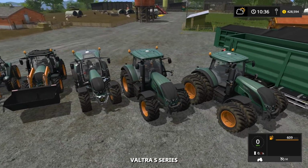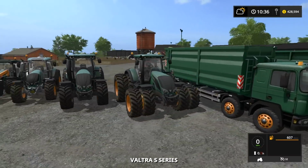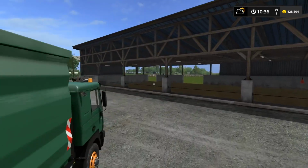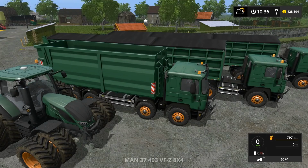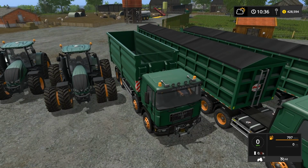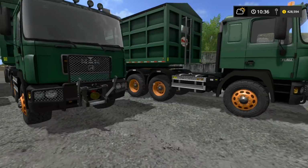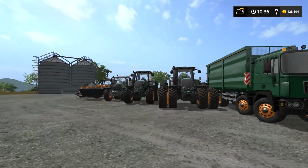Then we have the S-Series. We threw some wides on this one. And we have an S-Series with duals on it as well. Next, we have three trucks. We have a smaller truck. We have the Man 37403. You might know this one as the four-wheel or the eight-wheeled version. And then we have two of the six-wheeled semi-truck versions, both with BSM tippers on there.